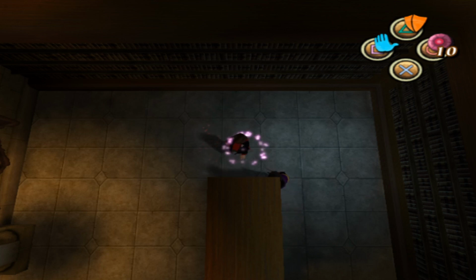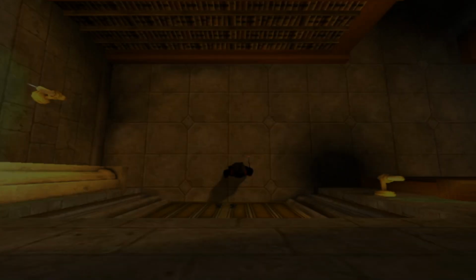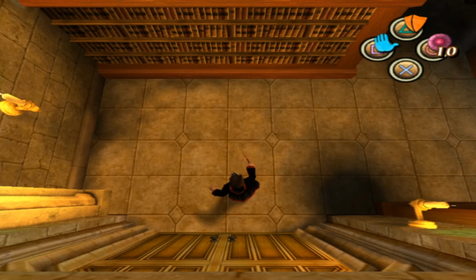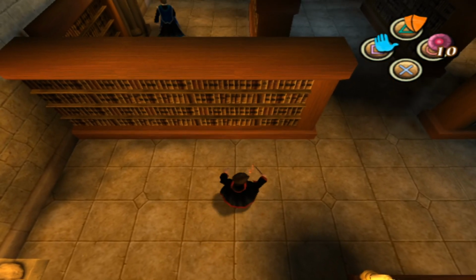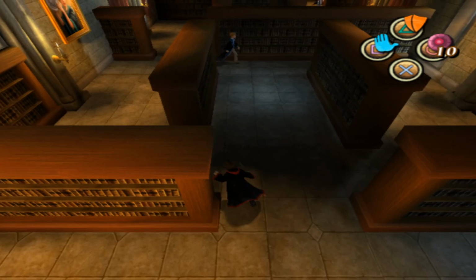What? No, bastard! No. Yeah, you remember. Get back to your dormitory. I can't get back to my dormitory, you've stunned me. Yep. I'm gonna be here for a very long time. Yep. Invisibility cloak. Please. Yep. It's really bad.